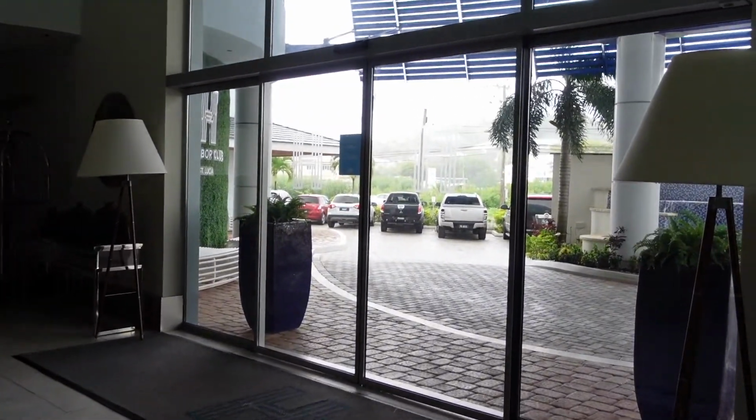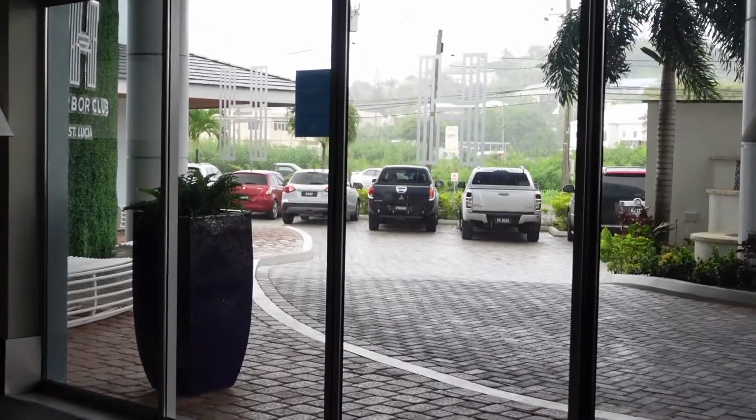Y'all, I don't know if y'all can see that, but it's raining. So no beach for us, but it's okay. It's fine. What is going on? We having issues over here. They're fighting. Y'all want to go back to the mall or something? Yeah, it's raining a lot.